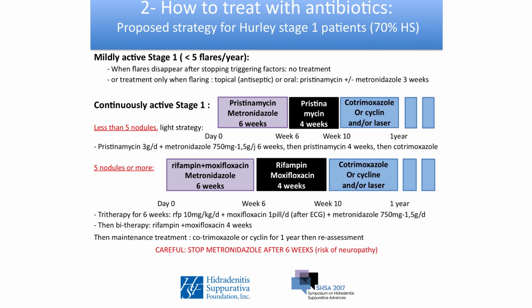If they have less than 5 nodules, we introduced rather early in our strategy this light strategy, and it works with less than 5 nodules. But if they have more than 5 nodules, usually it does not work. So then you have to do the tri-therapy, induction with the 3, and consolidation with rifampin moxifloxacin 4 weeks, then maintenance treatment with cotrimoxazole or cycline.